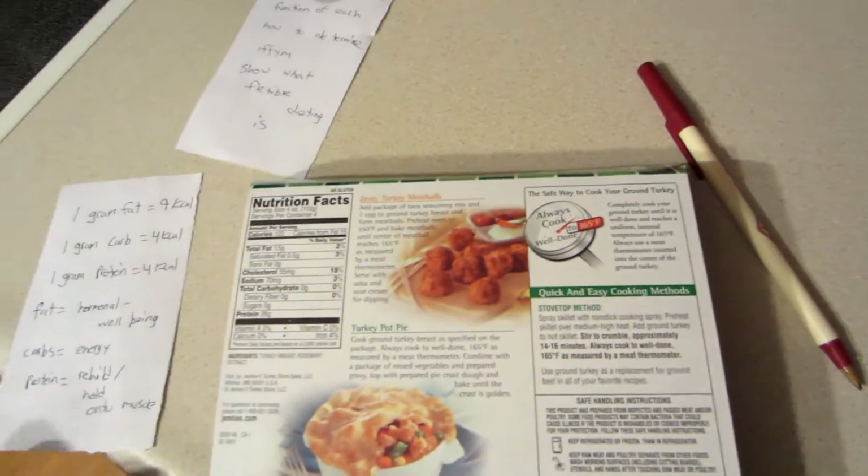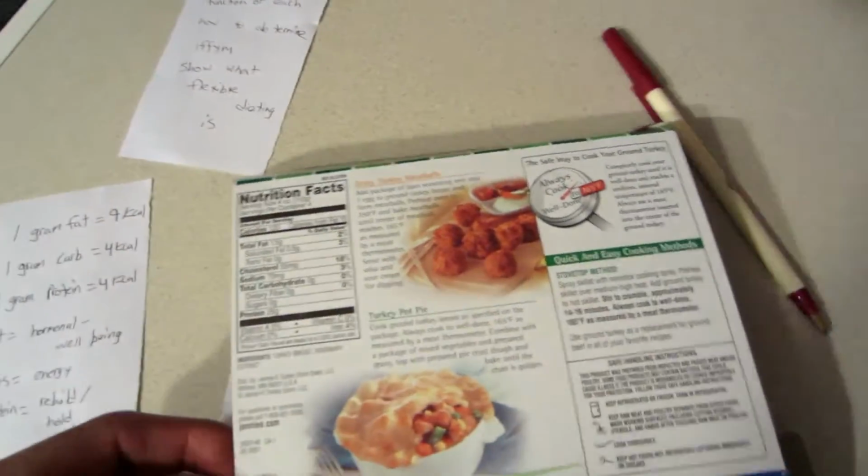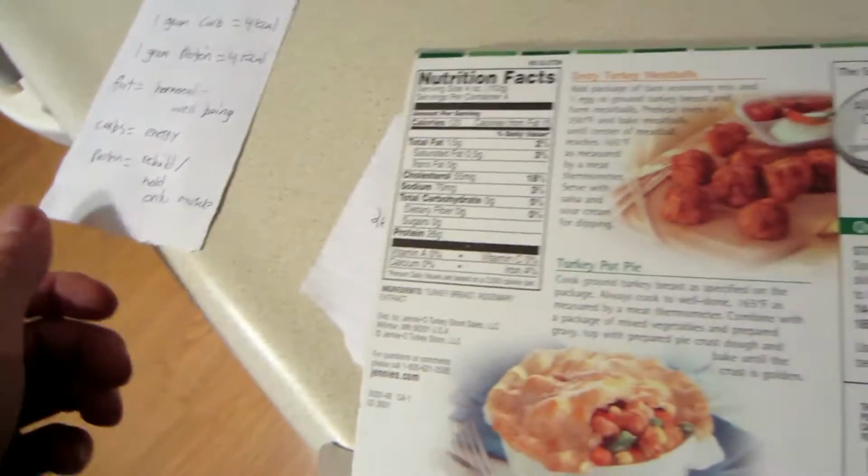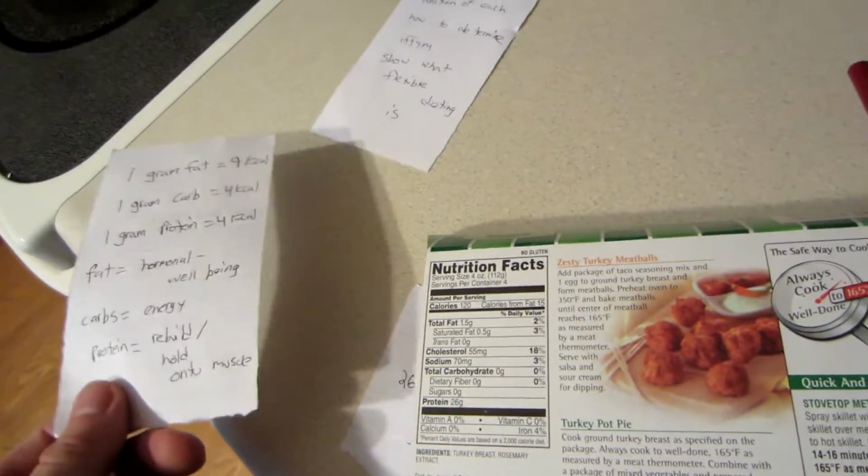Carbs are just a source of energy, essentially. So they're definitely the most anabolic of the macros, because if you're looking to cut, usually you just kind of taper down your carbs. And if you're looking to bulk up and add some muscle, you generally just taper your carbs back up. But protein, probably one of the most essential macros if you're a bodybuilder, is responsible for rebuilding and holding on to muscle.